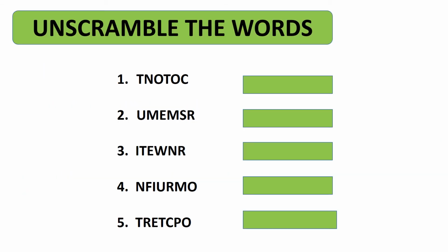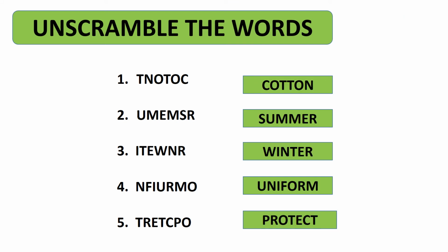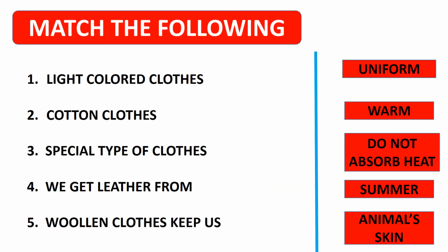Unscramble the words. You get 30 seconds to complete it. Match the following. You get 30 seconds to complete it.